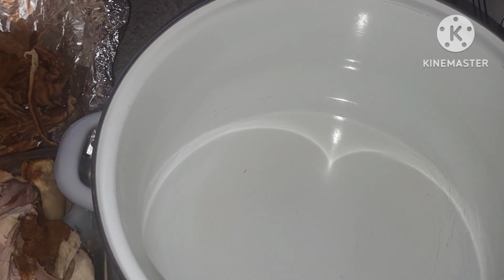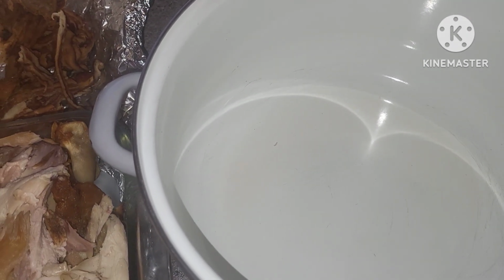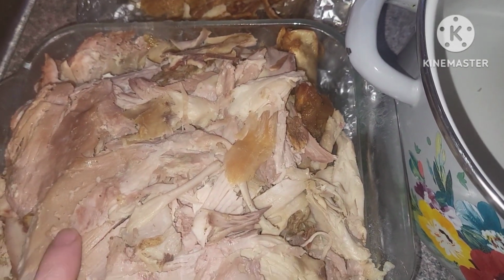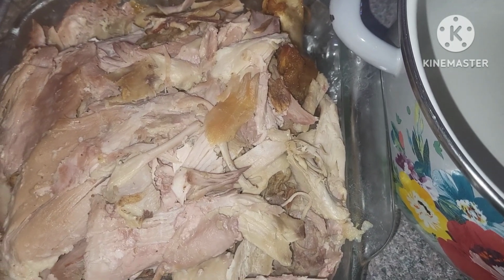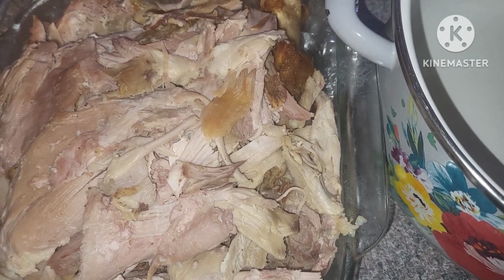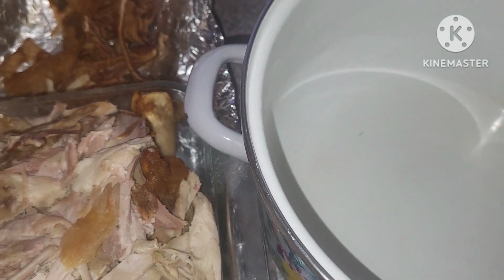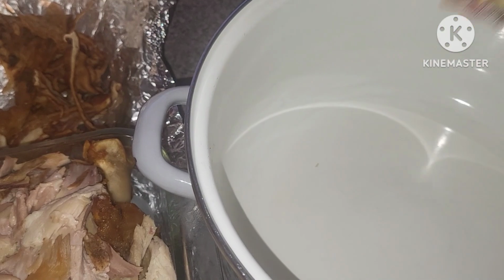So now we're moving on to the soup portion of our holiday cookbook meal. We have a bunch of leftover turkey, so we're going to do a turkey soup instead of chicken soup. This is so simple and easy. I got some chicken stock because that's what I have on hand. So I'm going to get a bunch of my turkey in here.